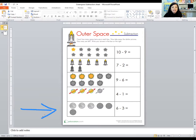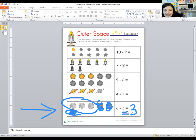Last one, I see some moons. There are 6 of them, and I want to take away 3. 1, 2, 3. How many moons are left? There are 3 moons left. 6 take away 3 equals 3.